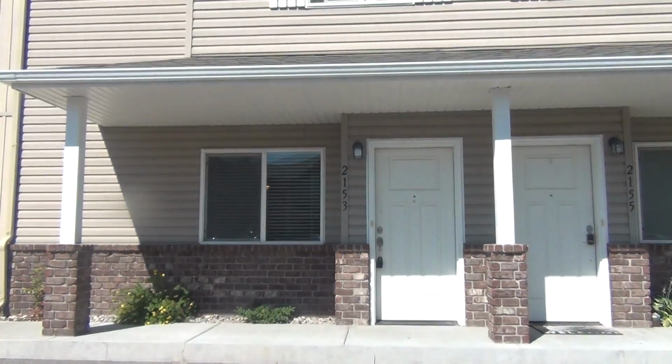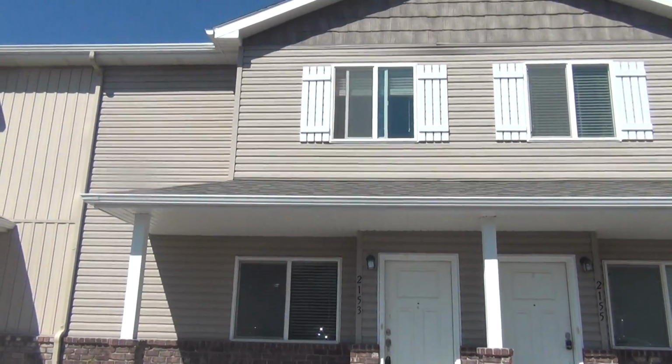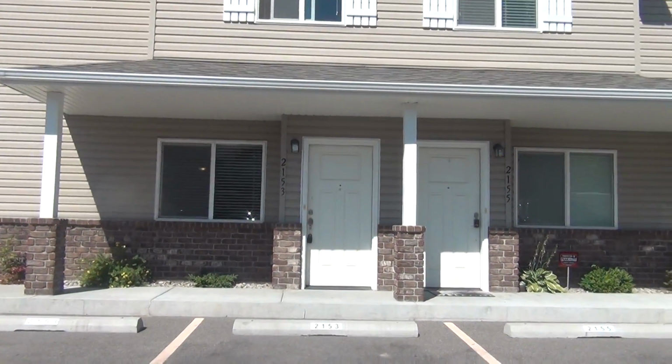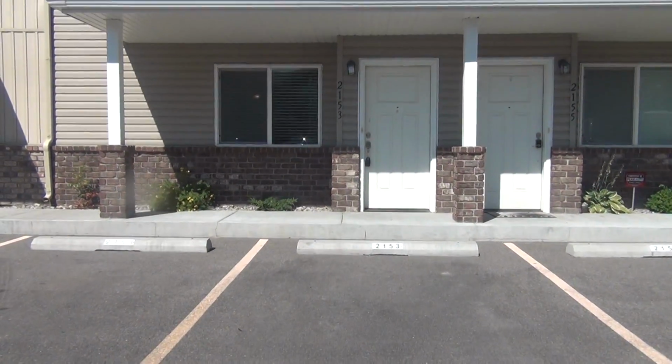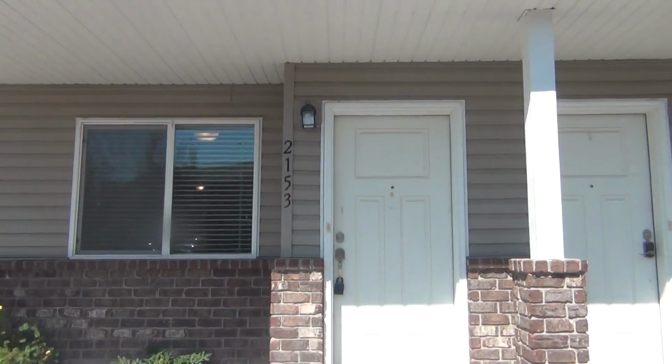Here we are at 2153 12th Street in Idaho Falls, Idaho. This is the townhome, second unit from the end. You do have parking here in front of the building. Little covered entry area here, which is nice.